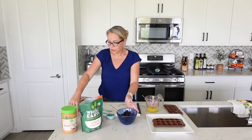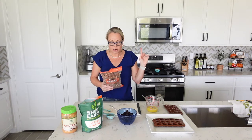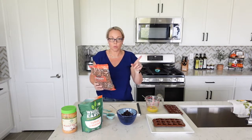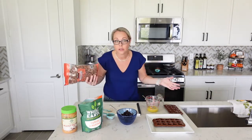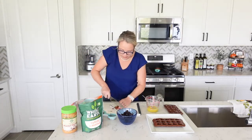So, in order to add our crunch, I picked up some pecans, and in a 1/4 cup of pecans, there is only 1 net carb. And truthfully, we're only gonna use a couple pecans, so this is perfect. Give this a rough chop.